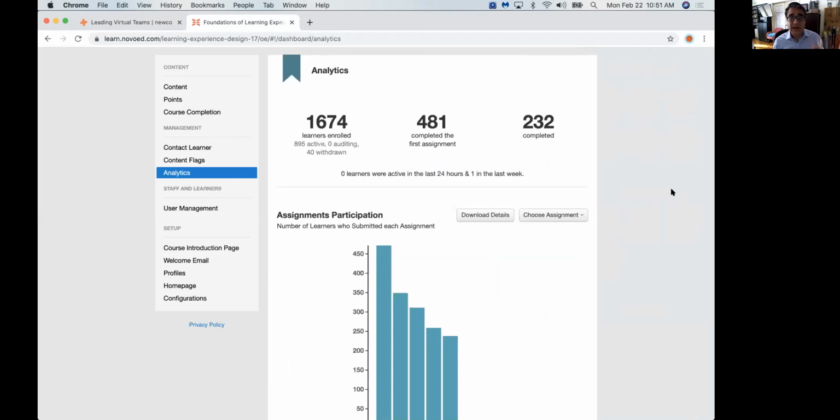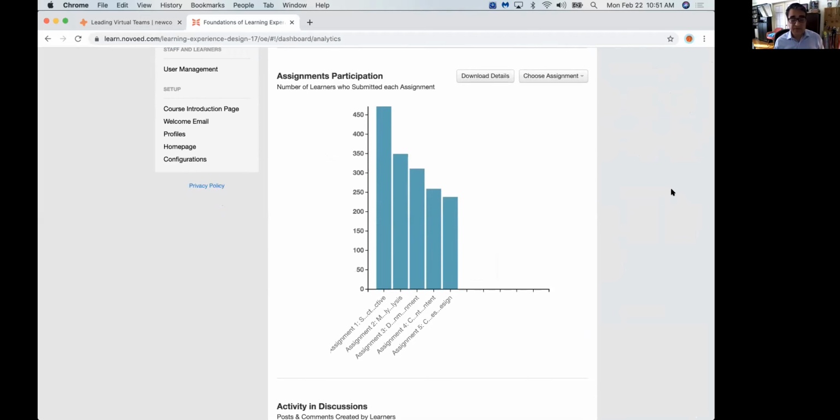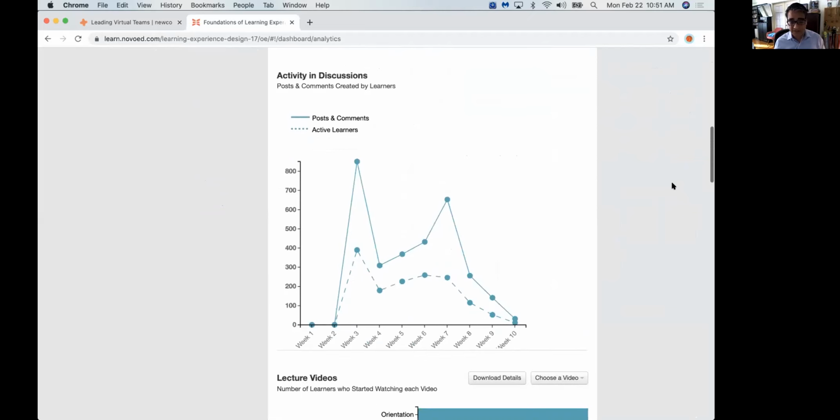There are out-of-the-box reports. So all these reports that you're seeing as I'm scrolling through here are included with the NovoEd program. That includes every assignment, who completed, who didn't. So you can see performance data. Also, every discussion, when are people participating, when are they not?